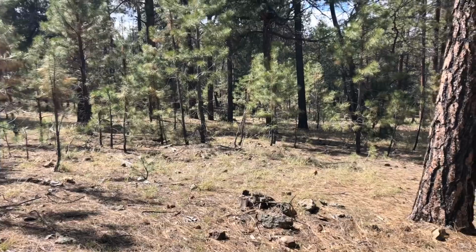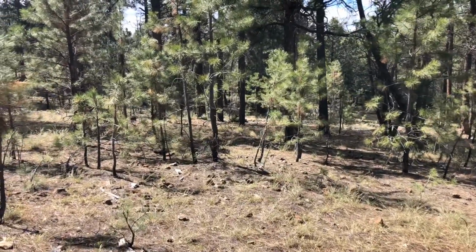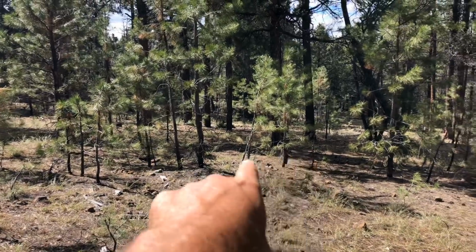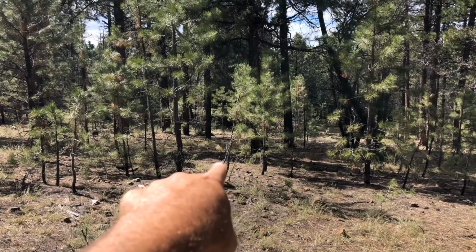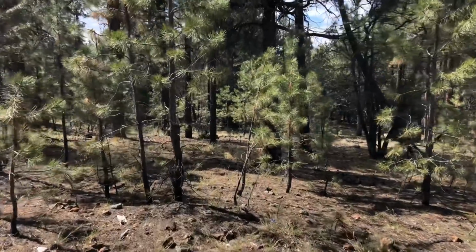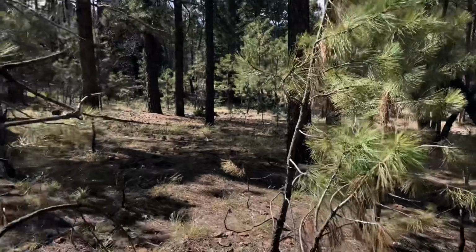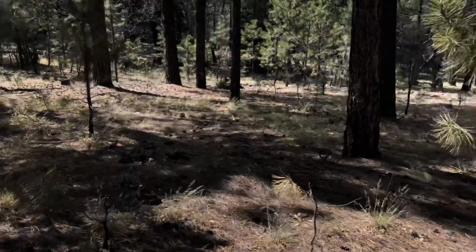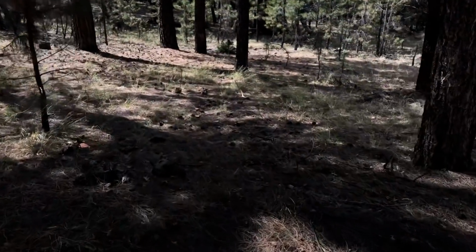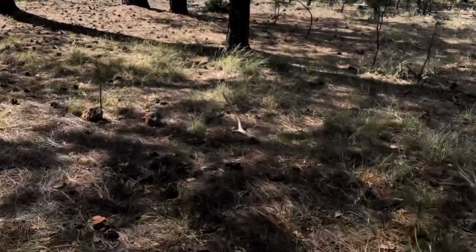Well, it's been about, I don't know, 20 minutes since I found that 6-point chalk. I think I see, it looks like a tine. It's got to be a raghorn. Sure looks like a little antler. Yep, just a little brown ragger. Nice.